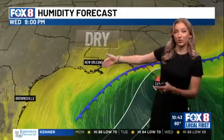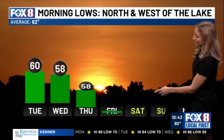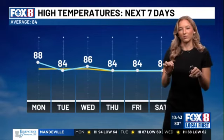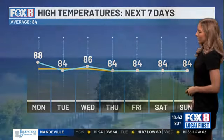For us, because this cold front comes through, we're going to be on the dry side. We'll actually see some nicer temperatures in the morning because of those lower dew points, especially north and west of the lake. We'll see some 50s. That'll feel a little bit better, and our highs will drop down too. It's pretty warm today. Upper 80s we're forecasting. We'll get back down to around average in the mid 80s.